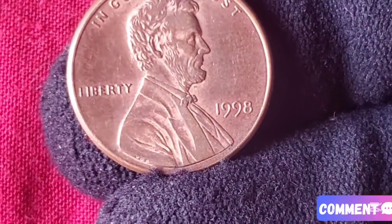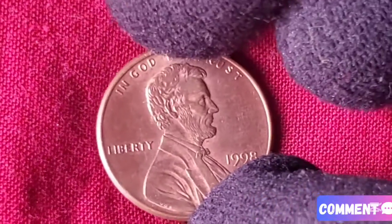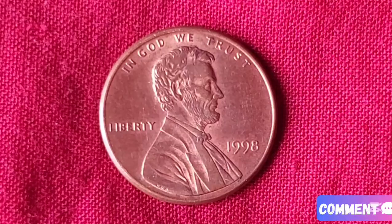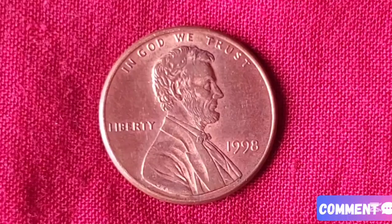Today, we are taking a deep dive into a modern penny that may seem common but holds hidden value in certain rare varieties and high-grade specimens. Some of these coins have even sold for hundreds or thousands of dollars at auction. Stick around as we explore its history, design, rarity, value, rare errors, and how to sell it for the best price. History of the 1998 Lincoln Cent.